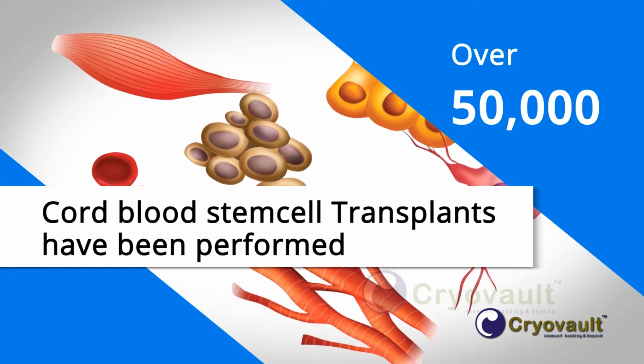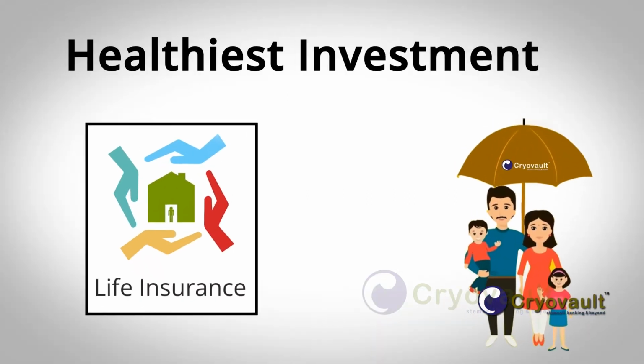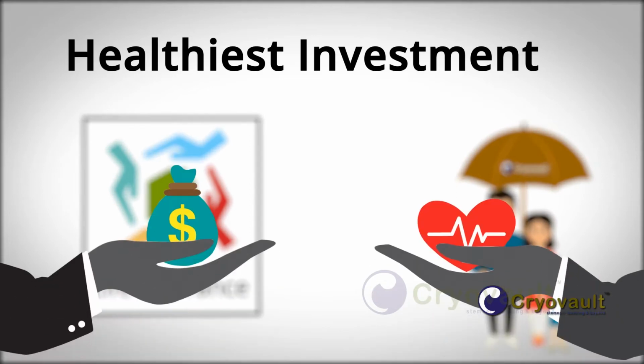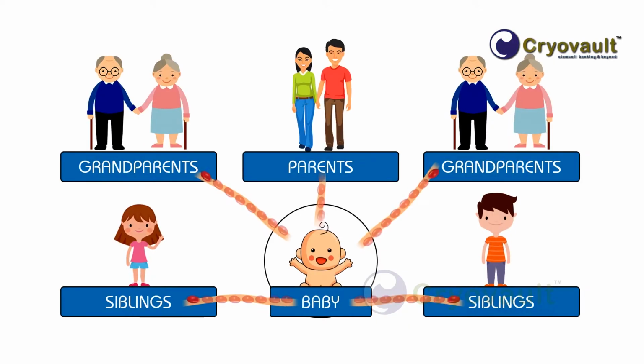In fact, over 50,000 cord blood stem cell transplants have been performed. New therapies are emerging practically every day. Safeguarding your newborn baby's stem cells is the healthiest investment you can make for your baby and your family. Our family? Yes. Cord blood stem cells can be used to treat your baby, biological siblings, and other family members depending on the disease. The transplant matching is much greater with biological family members compared to an unrelated donor.